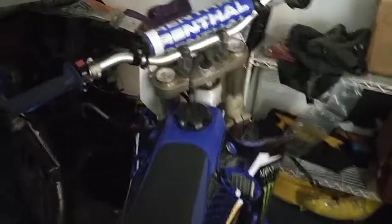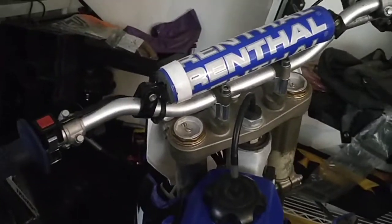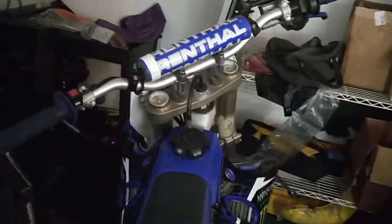The foot pegs are wide enough. They're not the widest, but I also put some risers, but the risers are 1.5 inches. They're too tall, so I've ordered half the size of that. So yeah, that might be good.